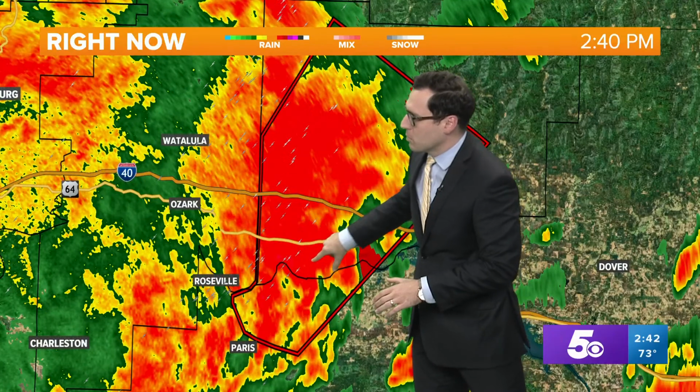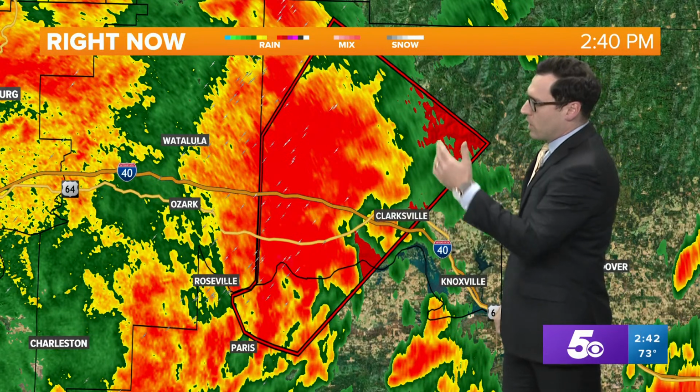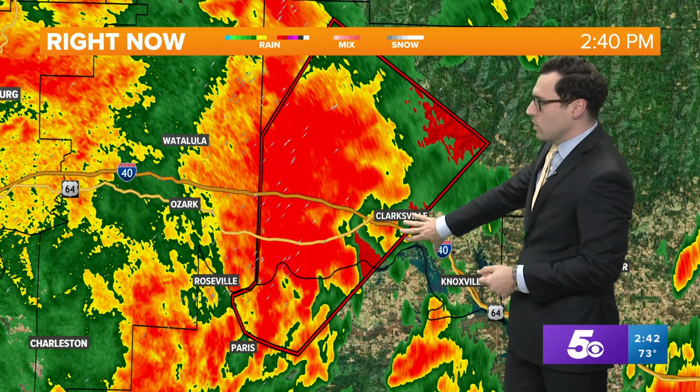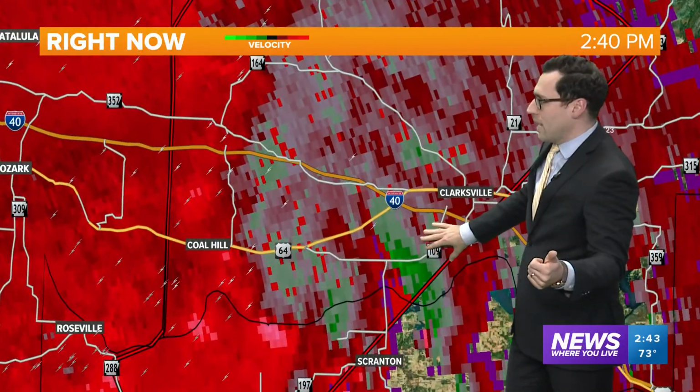This is where you're going to have the possibility of maybe some small hail up to the size of quarters currently coming down. This is moving off towards the northeast pretty quick. So it's very close to you, Clarksville. Let's go ahead and be in your safe place as well. Again, as many walls between you and the outside as possible.